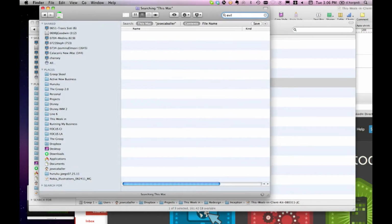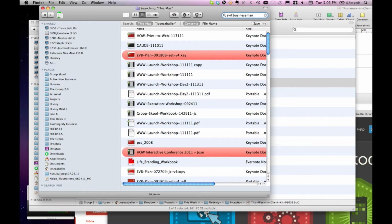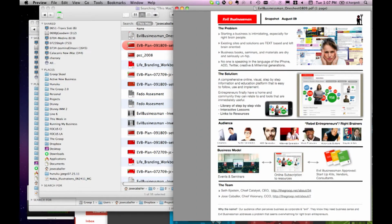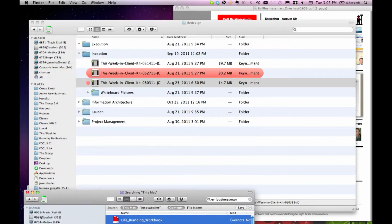Let me bring up some of my old school Evil Businessman stuff that I'm giving to Jason for free. The one sheet for Evil Businessman had a really good one. I called it the Evil Businessman one sheet. So this was an investment one sheet, and here it is that I did for, guess what, online video-based education for entrepreneurial people, and it wasn't just for entrepreneurial people. Let me find the other.